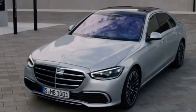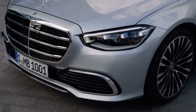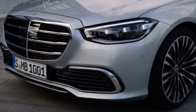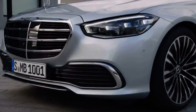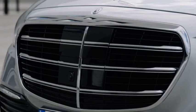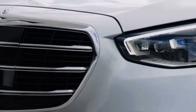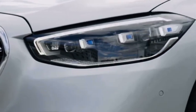It has increased in size compared to the previous generation. Length 5,179 meters, plus 5.4 m, width 1,954 meters, plus 5.5 m, height 1,503 meters, plus 1.2 m. The long wheelbase version covers 5,255 meters. The aerodynamic coefficient of the new generation is 0.22, one of the best values in the automotive industry.